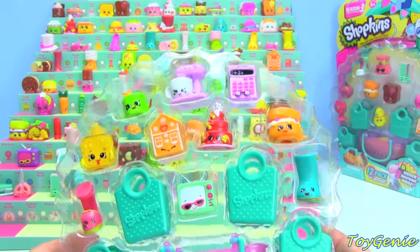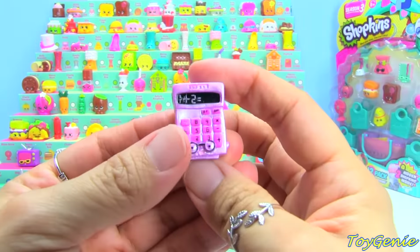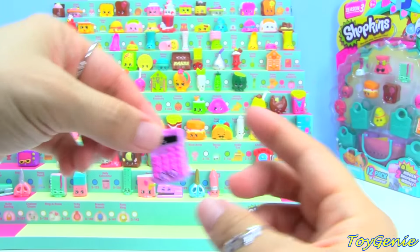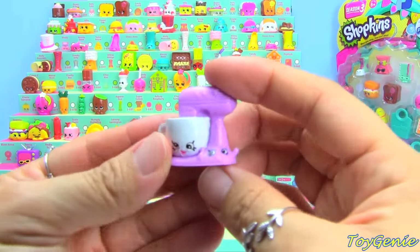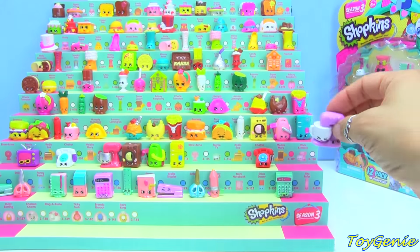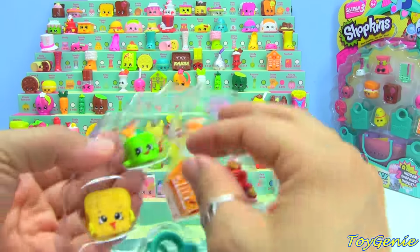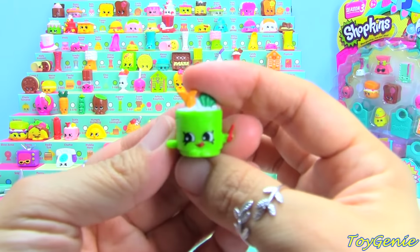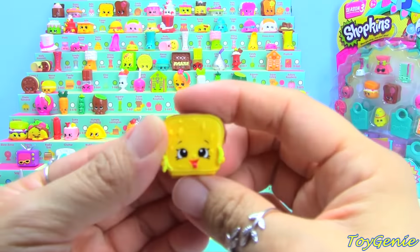Here is our third 12 pack, and we're going to start with the Polish Pearl Kelly Calculator in purple. Super awesome! And she's gonna go right here. Next we have the purple Mixie and Maxie. Super awesome! That's gonna go right here. And we have a duplicate Susie Sushi. Lana Banana Bread.